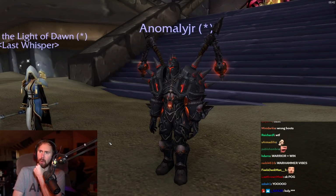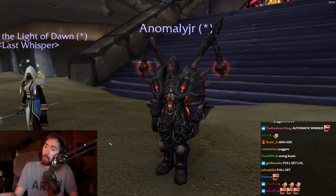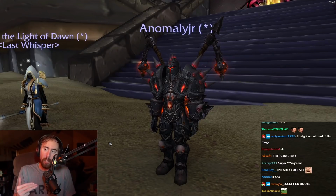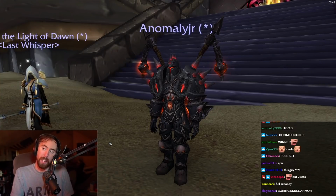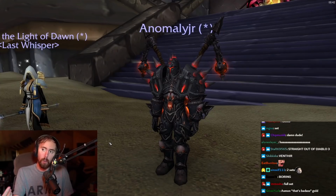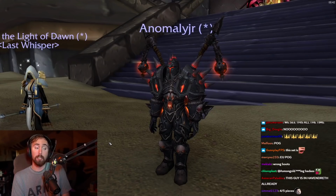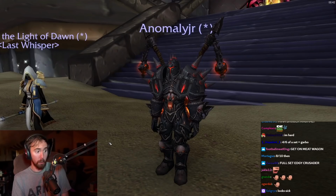Oh, yeah, dude. All right, here's the thing, guys. This is really just two different sets. This is the elite Demonic Gladiator set, helmet and shoulders, with all of the rest of the pieces coming from Old War 25-man hard modes. And the weapons right there are of course the weapons from Blackhand. This is badass though. I'm gonna say that. This is really, really badass. I love this set. What do you guys think?